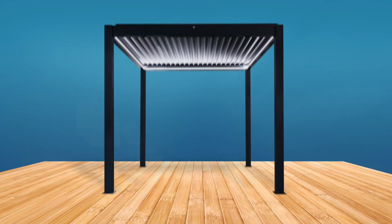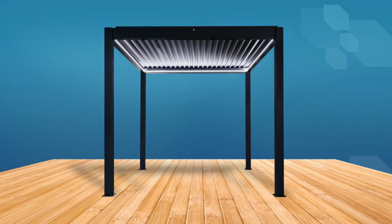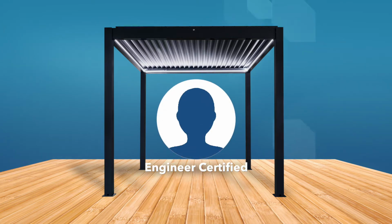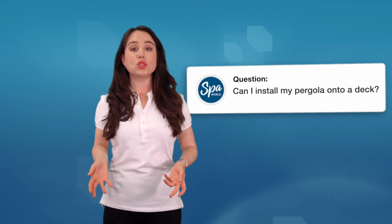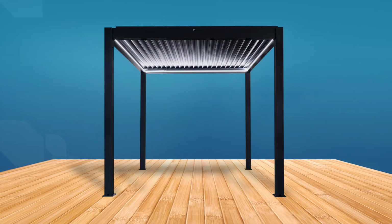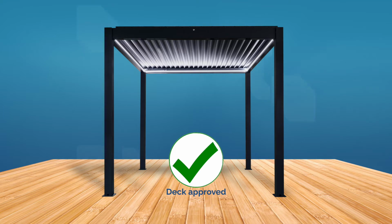However, if you use any other foundation other than the concrete slab connection, for example you're securing the pergola straight onto a deck, then you may be required to have your foundation certified by an engineer. Can I install my pergola onto a deck? Yes, you can install a pergola onto a deck. However, for this type of installation, you will need an engineer to confirm the deck is structurally strong enough to attach the pergola to it.